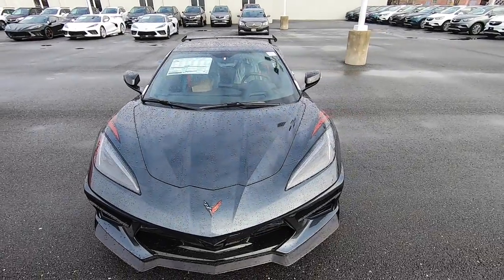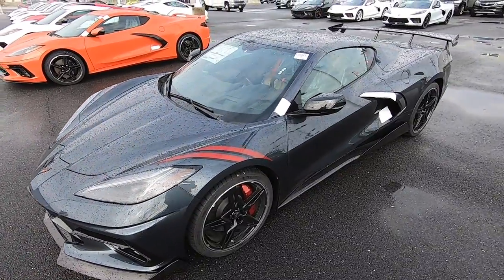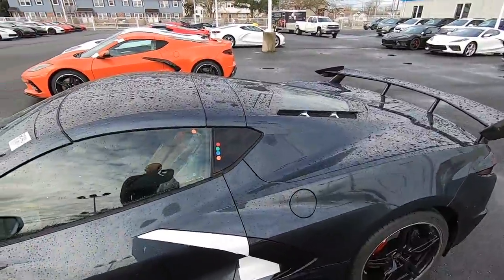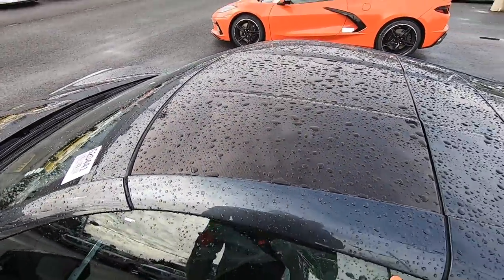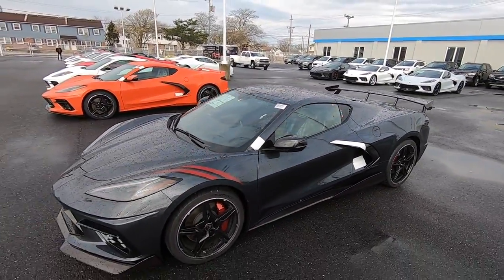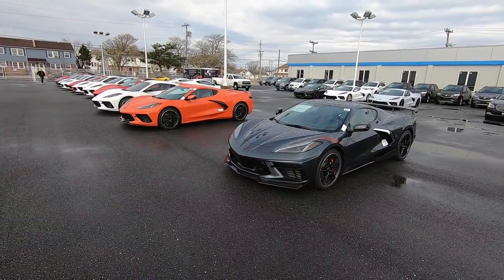I'm gonna leave you with this car here where we started, the Shadow Gray with all the carbon fiber trim, which looks absolutely amazing. High wing spoiler, exposed carbon on the roof. It's a beautiful, beautiful car. This is awesome. I'm glad I took the ride down.